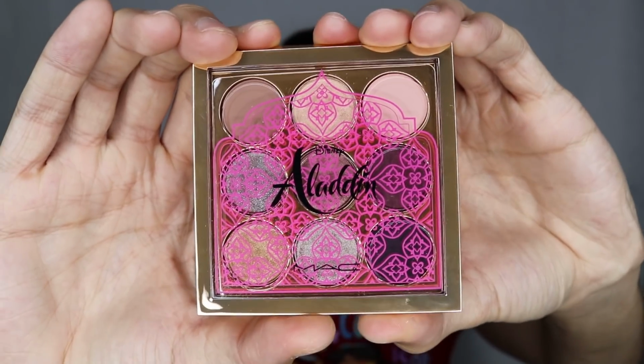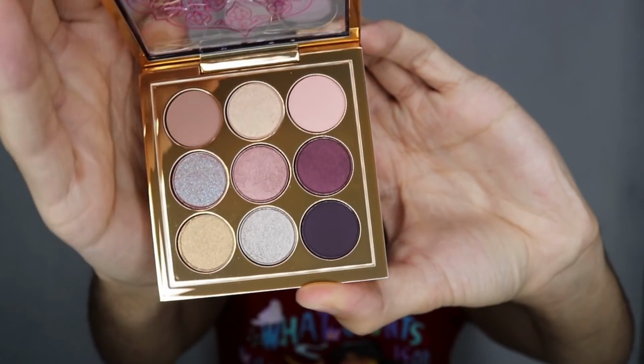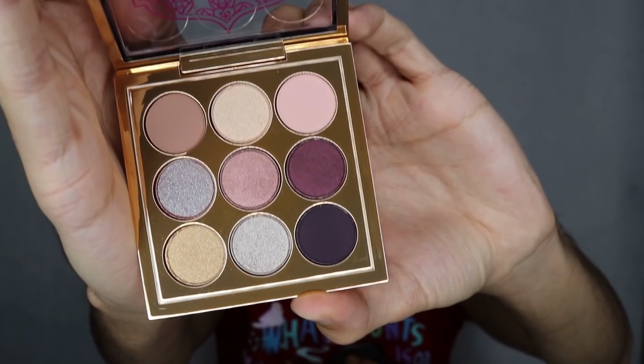Comes in this beautiful packaging, has 9 shades. There we are. I'm not even going to try and attempt to swatch them because I know I'll just butcher it up like the lipsticks and the lip gloss.